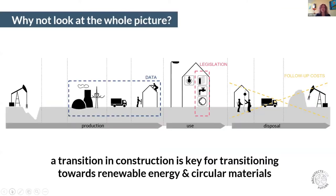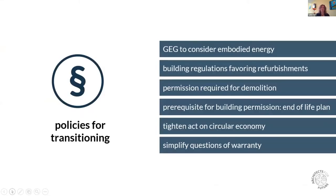Unfortunately, lawmakers haven't done that yet. They're just looking at a tiny fraction of the challenge ahead. If you shy away from the whole extent of the problem, you won't solve it. So Architects for Future is trying to change that by talking to policymakers. Just yesterday, news came out that the German Climate Protection Act isn't enough to actually save our climate.